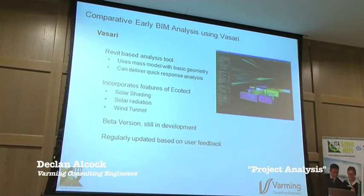We've been looking at Vasari for early stage BIM or early stage design, early stage analysis, and what it can do for us. We use a very basic mass model, which reduces the modeling time, and in effect, at this stage, you really only need a mass model for some of the analysis. It gives a quick response as well, in that you don't spend a lot of time exporting results to Excel to Word, writing up reports. You literally click a few buttons, within a few seconds or a few minutes, you get a PDF back with your graphs and your charts, and it's very easy to compare the results from it.